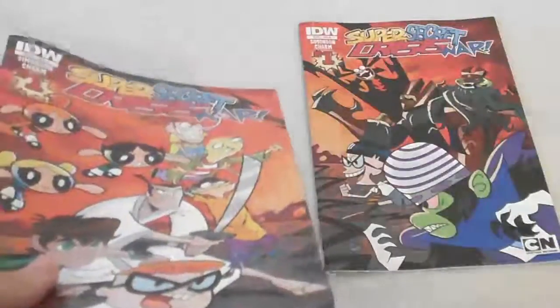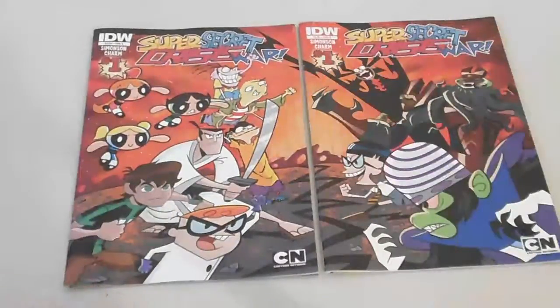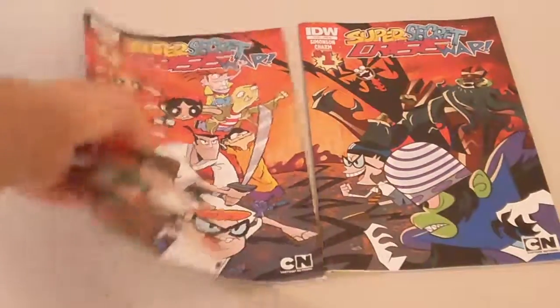And then issue number 2, there's the cover artwork. It's also looking to be really cool, but I do want to get my hands on the subscription variant, like I mentioned earlier. And I didn't mention at the beginning of the video, IDW is always $4 a comic, at least for these Cartoon Network ones. I know I say it every video, but in case you haven't seen any of my other videos, IDW stuff is $4, and they do say it on the comic.